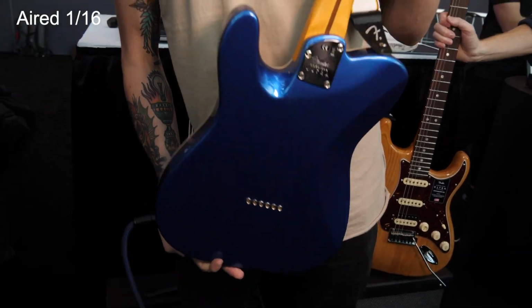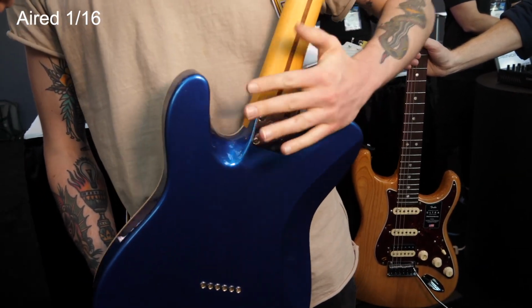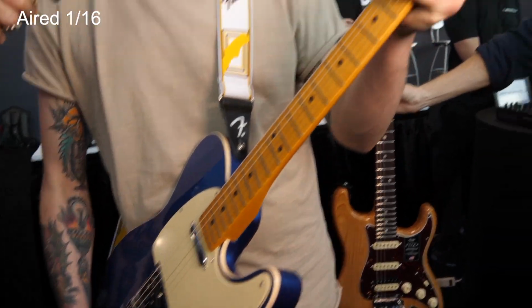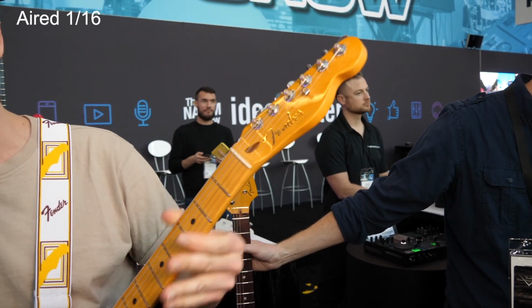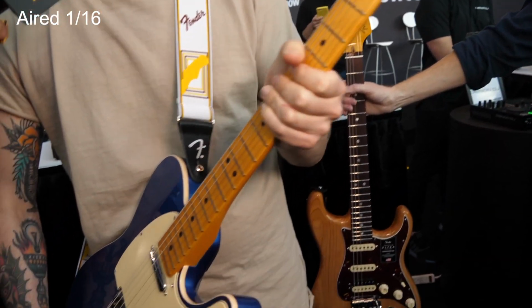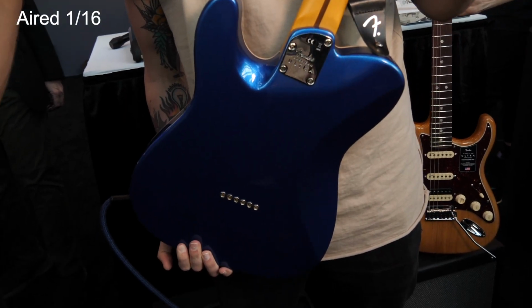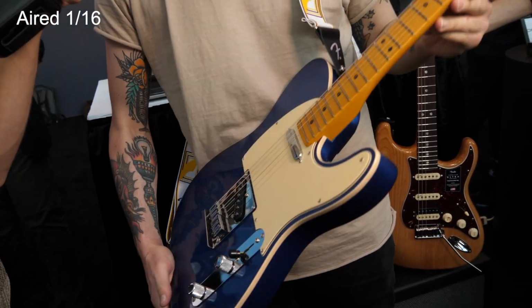The American Ultra Series is our top-of-the-line American series of guitars. It has features like a contoured neck heel, which really gets out of your way. If you're playing in the upper registers, it's super comfortable. It's got a modern D neck profile with rolled edges on the fingerboard, so it's very smooth and natural feeling. The ultra satin finish doesn't stick, doesn't get in your way when you're playing fast.